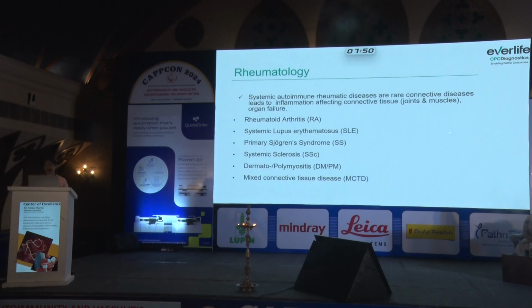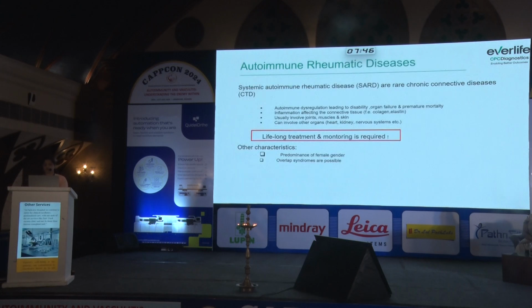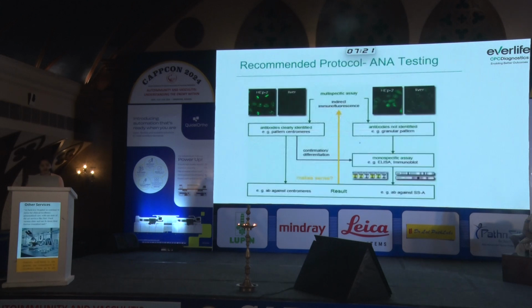The past speaker already discussed what the rheumatology diseases are. I am going to talk about a very important part: as we all know, no lifelong treatment is available, so continuous monitoring is required. There the laboratory plays a very, very crucial role with respect to the serological aspect. As we know, there are some invasive technologies which are the gold standard, and there are certain guidelines. On that basis the clinician decides whether this person has an autoimmune or another disease.